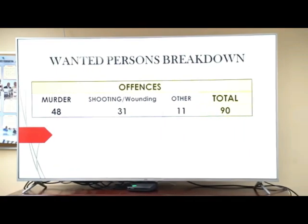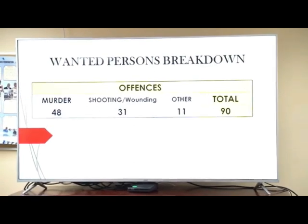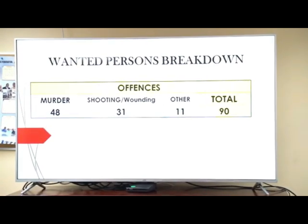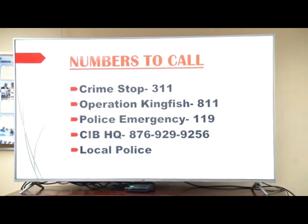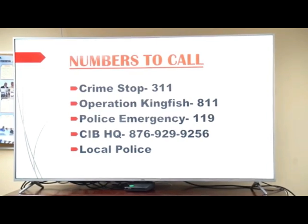Let me move to the persons that are wanted. There are 48 cases of murder, 31 cases of shooting and wounding, and there are 90 wanted persons. If these persons are identified, I am inviting the citizens to call Crime Stop at 311, Operation Kingfish at 811, Police Emergency at 119. I need to get back to the other slide.